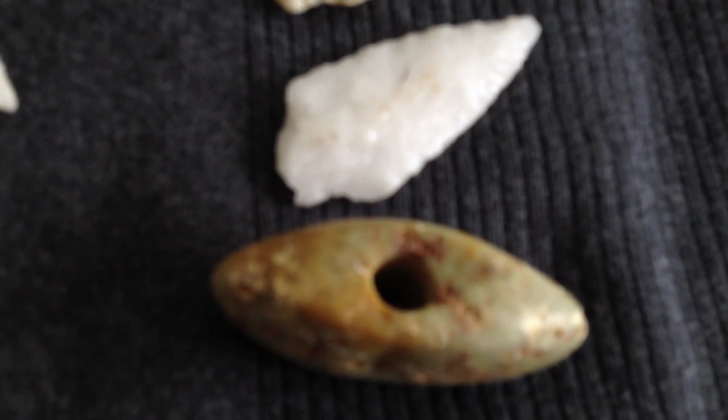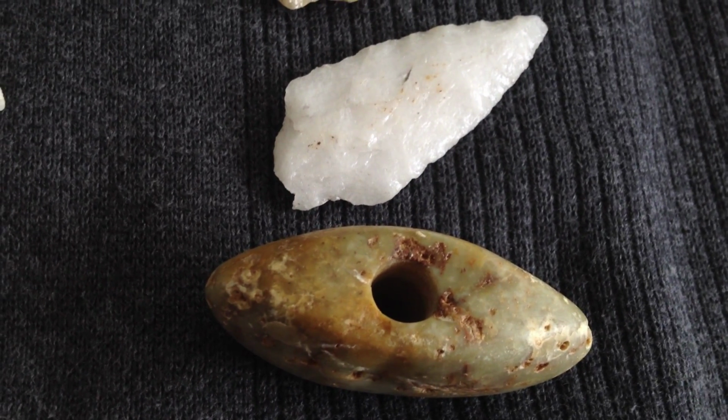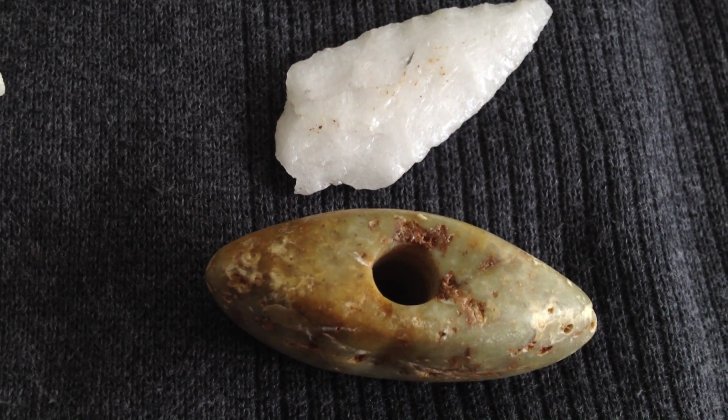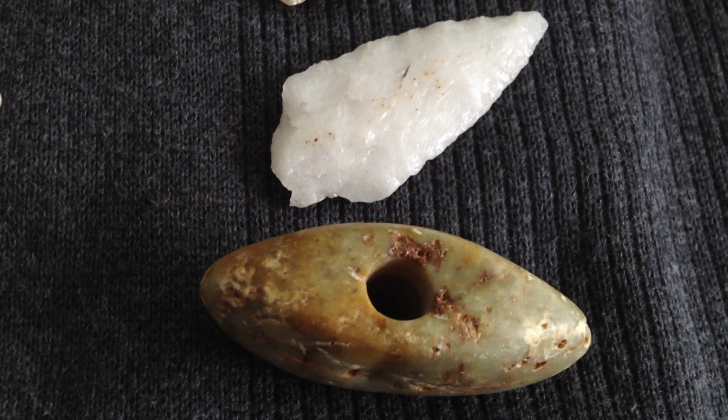Whew. That is extraordinary quartz. Let's pray for the spring to come soon with heavy rain.